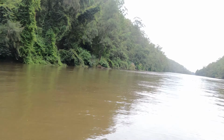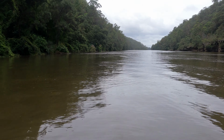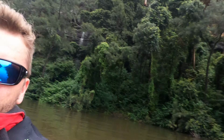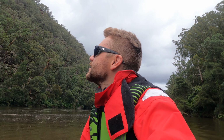If you have a look down here, all the debris right through there. So we're on this side of it now. As you can see, we're nice and clear. There is your debris line. So safety first, as always. What a crazy place.